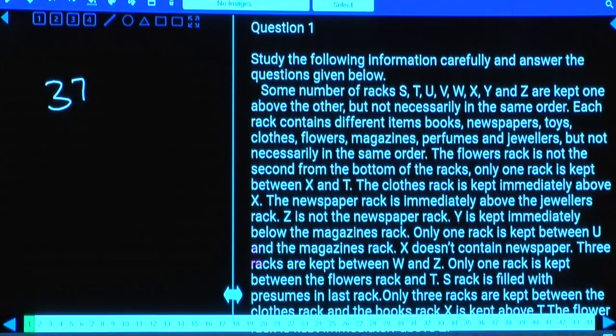Number 37, RRB PO. Now question numbers 1, 2, 3.